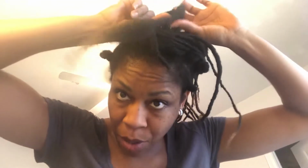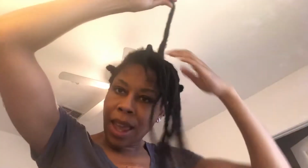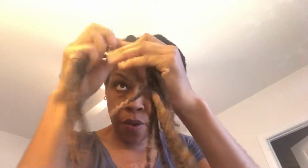If you can see, I've kind of Bantu knotted the rest of my hair, but as you can see, there's all this new growth that I'm letting grow out as much as possible. And then there's this portion left for the takedown. These are the locks that I have left. So I have 1, 2, 3, 4, 5, 6, 7, 8, 9, 10, 11, 12, 13 locks left, and a half if you count that.